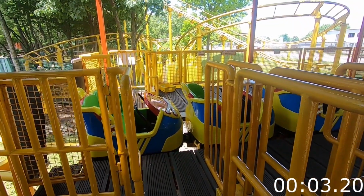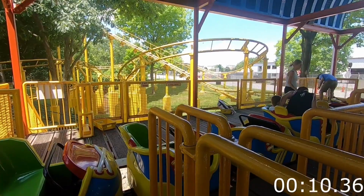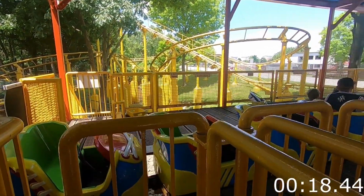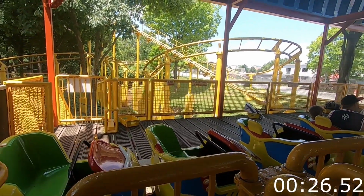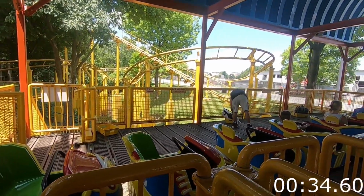And next up we have Roller Skater, the park's family coaster. Now, from this coaster, I've seen nothing but great operations, typically under a minute or just over, and there's minimal restraints on this coaster, so there's not too much that can hold the ride operator up.